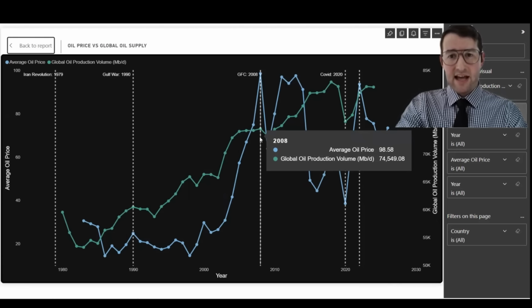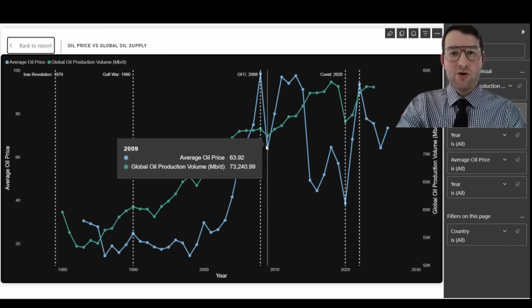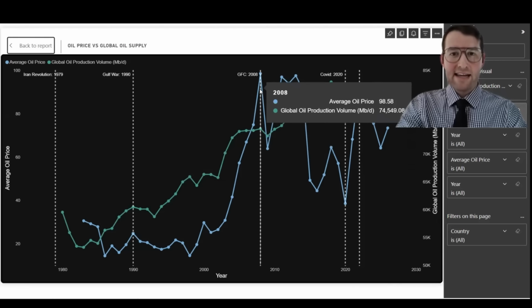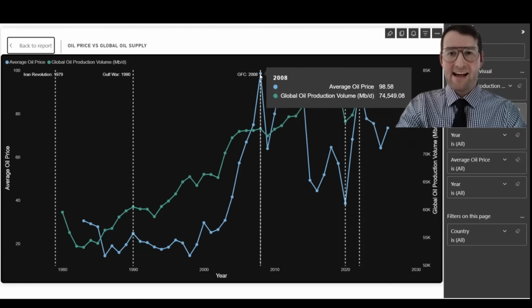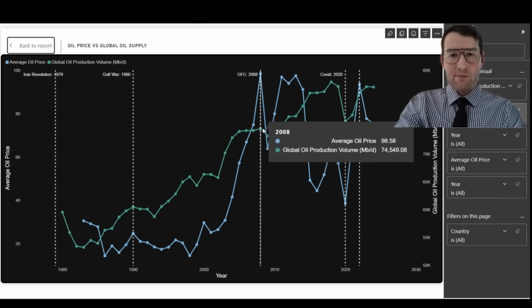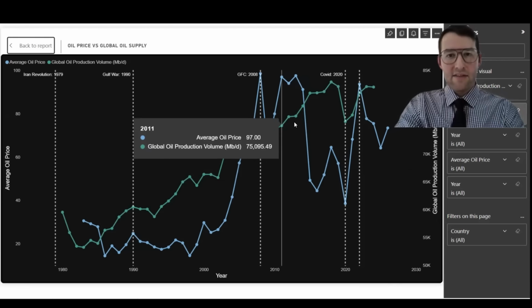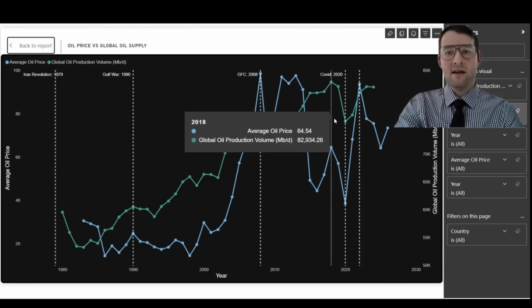production, and a surge, I should say, in the average oil price, followed by a massive dip post GFC, to an average of 63.92 in the 2009 calendar year versus 98.58 in the 2008 calendar year. In terms of production, it didn't really change a lot between 2008 and 2009. So just a big revenue hit there for companies.